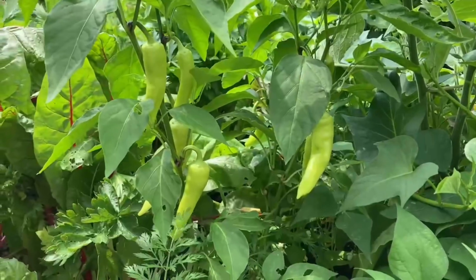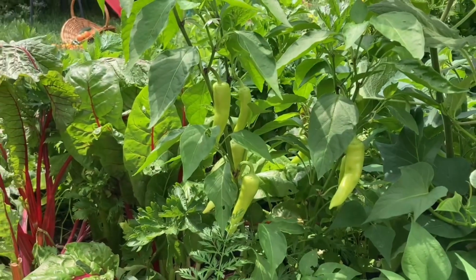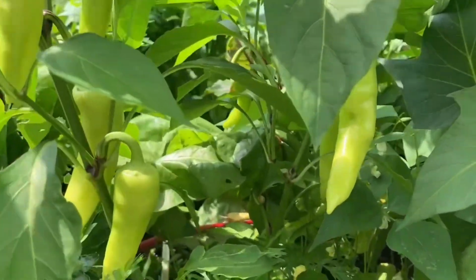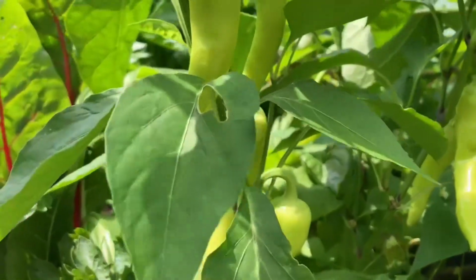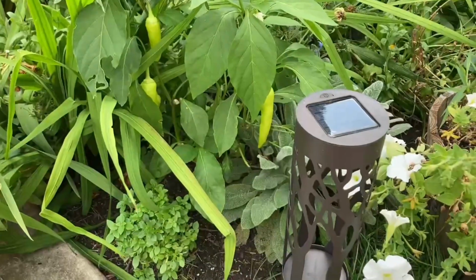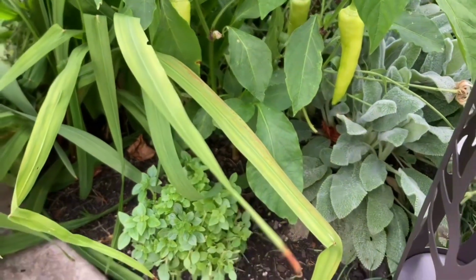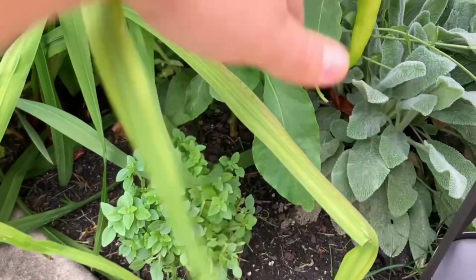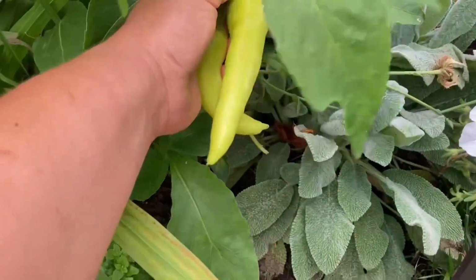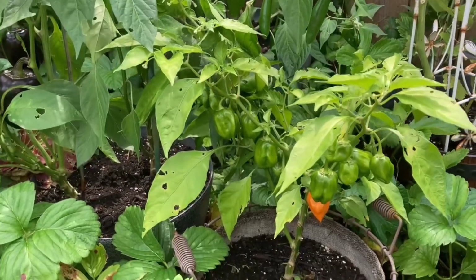Now let's talk about peppers. So I grow a few varieties of peppers as well, and the first one I would like to show you are these cute banana peppers. Banana peppers, I love them a lot because they have a little kick, not too much. They can be used in anything, and they are so crunchy and refreshing, and they're heavy producers, so I love them.